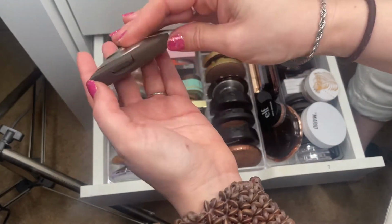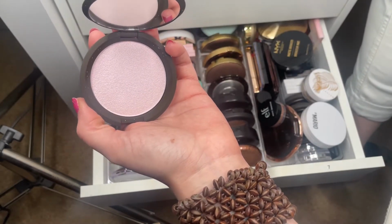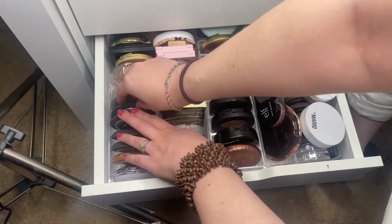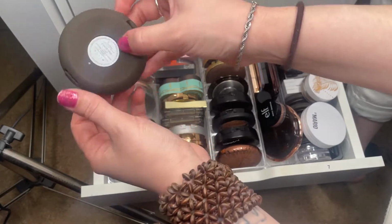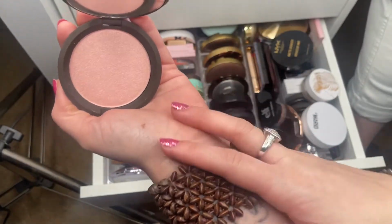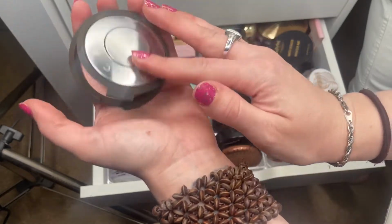Then we have got this one, which is Prismatic Amethyst. This one is such a brightening shade. It is kind of purple, but this is one that I actually will wear on my face. It is beautiful. And yeah, it also works great as like an inner corner. Then last up, we have got Rose Quartz. This is a beautiful, more pink toned one. This one works great as like a blush topper. It works great on its own as well, but it's beautiful as a blush topper as well.